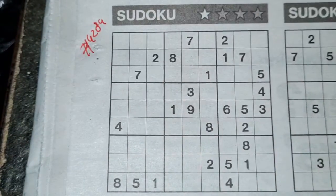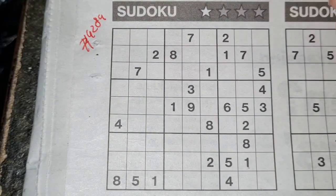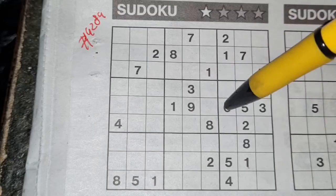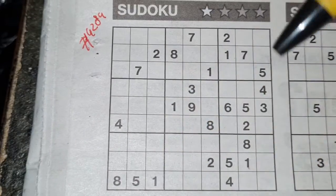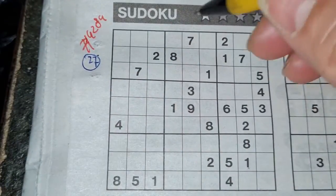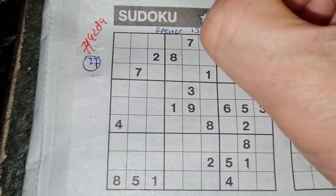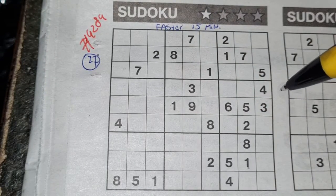Before I start, I always count the printed digits. Well, the 1 star has always 27 printed digits. Let me check. 1, 2, 3, 4, 5, 6, 7, 8, 9, 10. 1, 2, 3, 4, 5, 6, 7, 8, 9, 10. 1, 2, 3, 4, 5, 6, 7. 27 printed digits. Correct. For 1 star puzzle, I need to be faster than 15 minutes. That's my time limit. So let's get started.